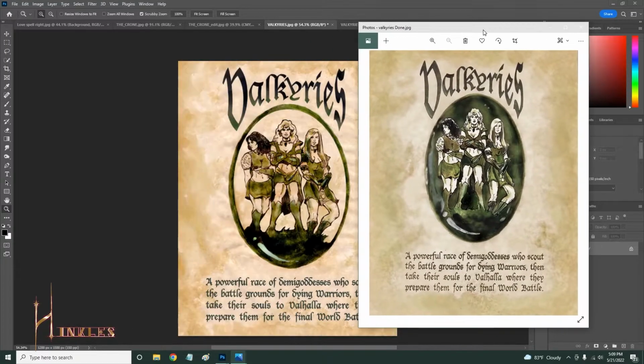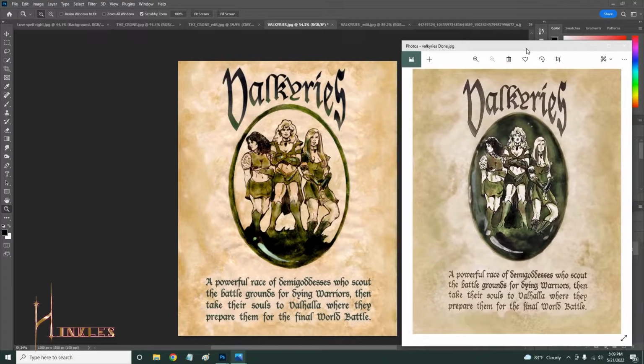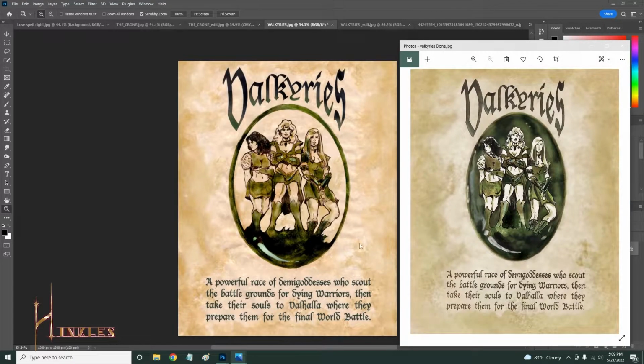I brought them into Photoshop, and I've spent months and months replicating every single little stain. So here is my version of the Valkyries page. And you can see that there's this kind of characteristic staining right here and over here, and how it kind of reaches up here. I went through and tried to match all of that. And not just on this page. I did this on every single page in the entire book.